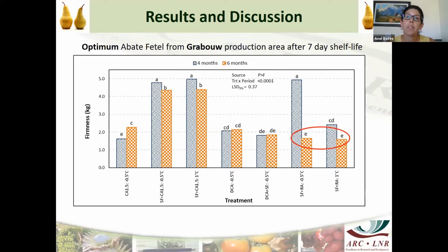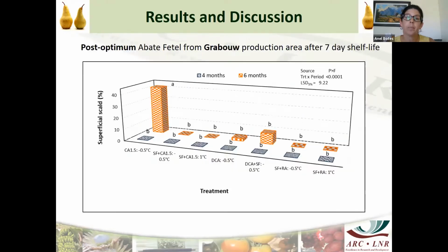When you applied 1-MCP in combination with RA, after 4 months, the firmness was still very high, especially when it was stored at -0.5, but after 6 months, it was also below 2 kilograms. The next few slides show the post-optimum harvested fruit from Cripps.